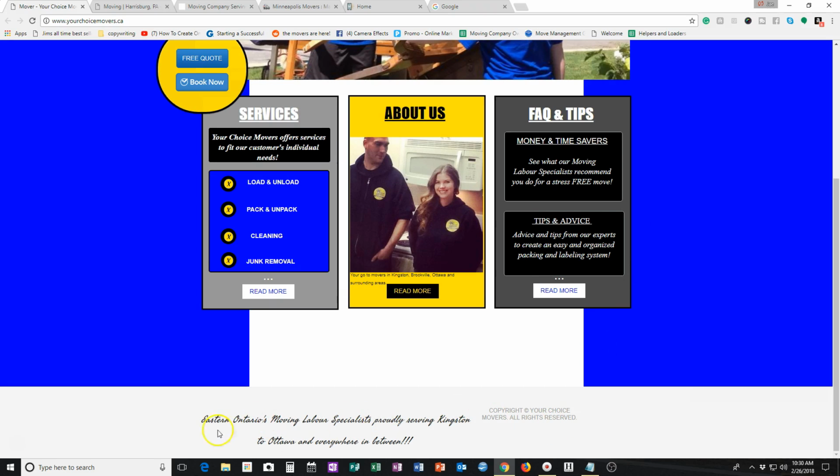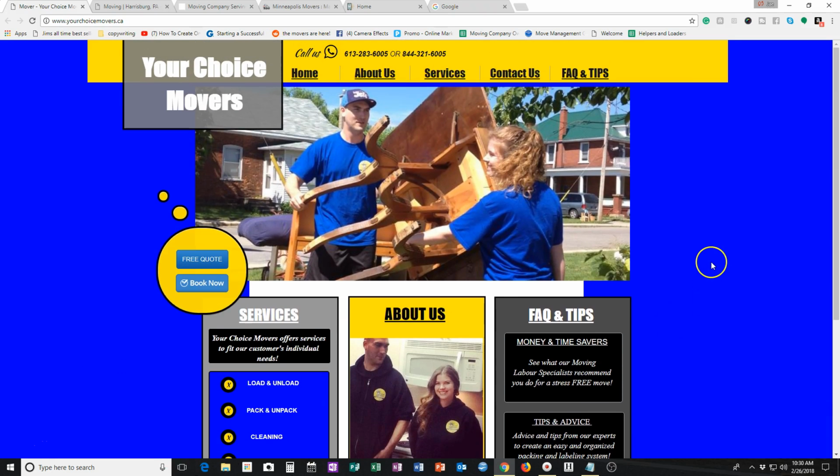Then you go down here, and again, Eastern Ontario's moving labor specialist. That's great. Again, way too many fonts. This is better than the last one. I would make their phone number here bigger, bolder. Keep to one font, maybe one or two fonts. Keep the colors consistent. Have 3 colors max, like blue and yellow with white as their accent color. Get rid of the grays.